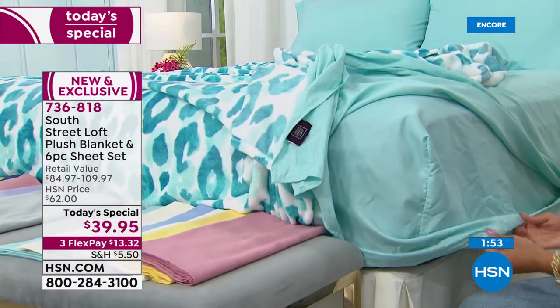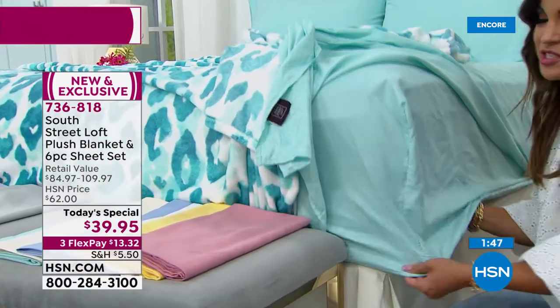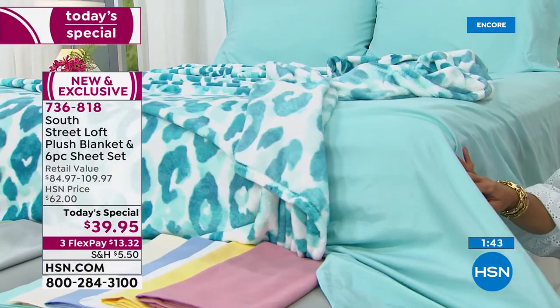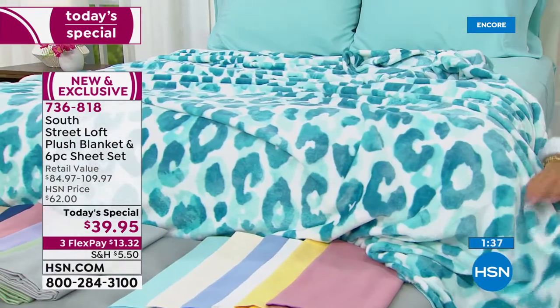I love your point too. That elastic is all the way around, not just on the corner, which is when you wake up and it's popped up off the mattress. So really high quality. You're getting that fitted sheet. You're getting your flat sheet, which has a really beautiful edge to it. The trim is all finished out. And then of course you're getting the blanket.